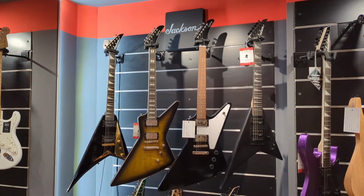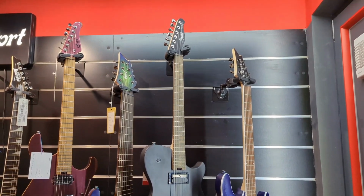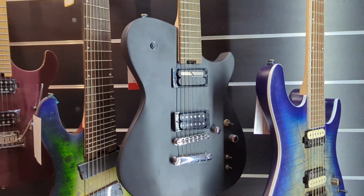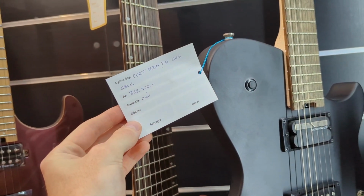Two Epiphone Explorers stealing all Jackson's thunder. This Mason guitar is pretty cool. I'd never seen one of these before, although it was labelled Court. I'm not sure if they're made by them or something, but I didn't think so.